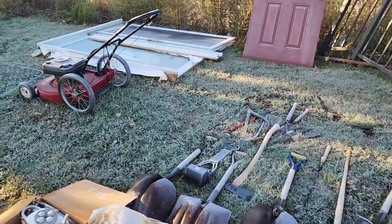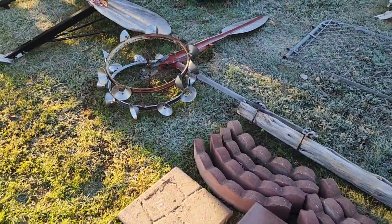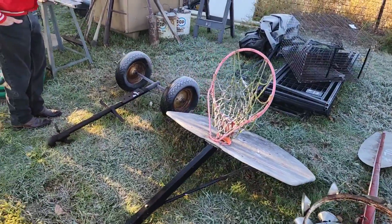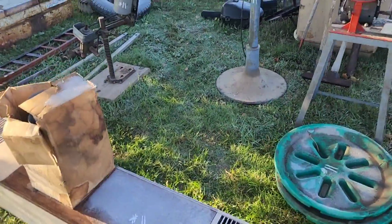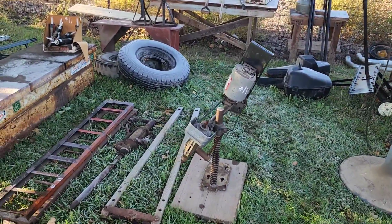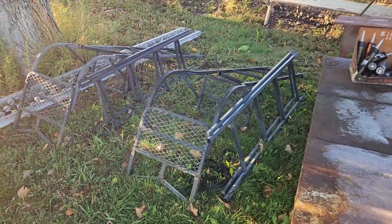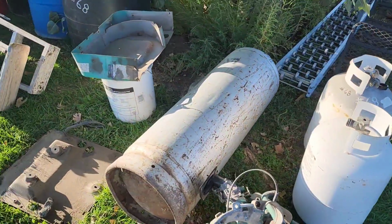More hand tools, sliding glass door, some railings, landscape bricks. This looks like a yard art type of windmill thing. It's got the little blade on the back. Basketball hoop, trailer mover. Looks like an old gas furnace. Some grinding stands. There's a weird looking drill press there. Fuel pumps, ramps. These are tree stands you use for hunting. Propane tanks.